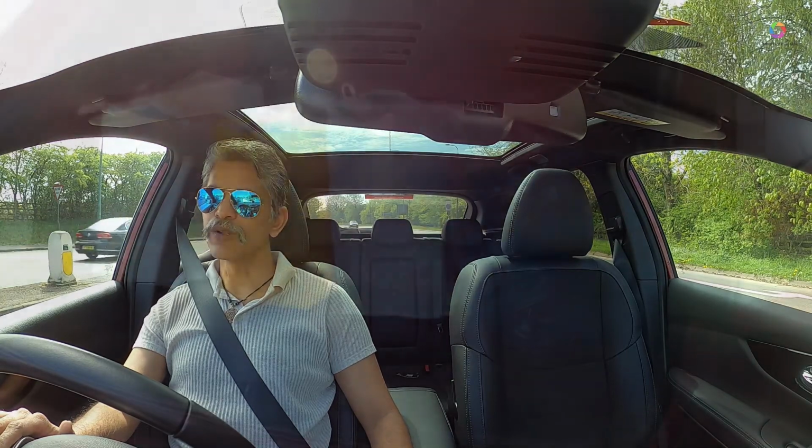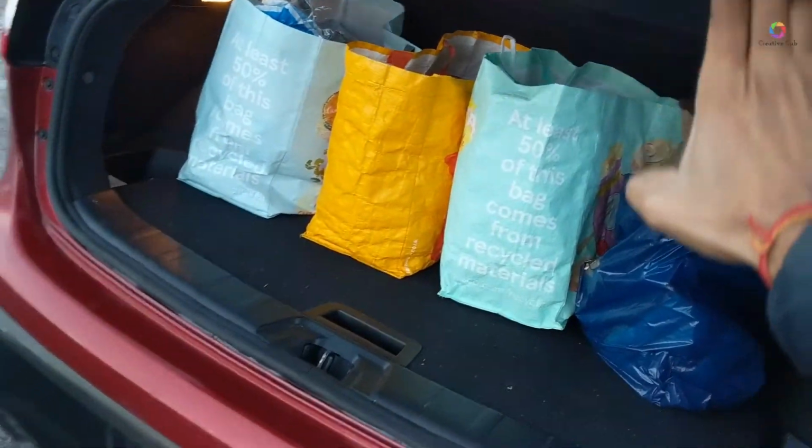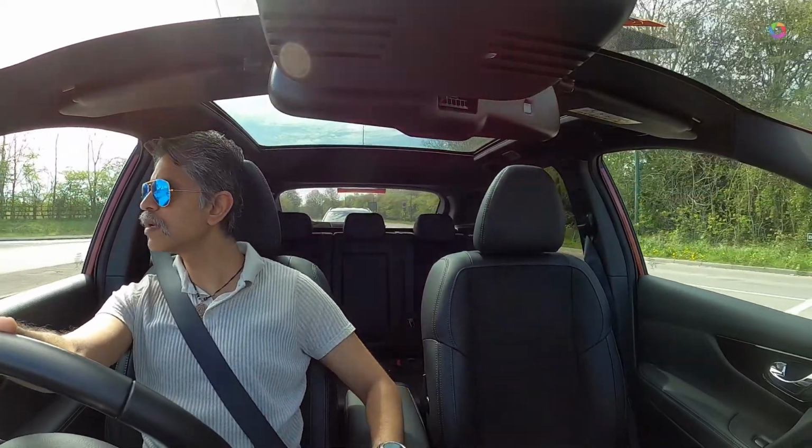The boot space is also quite nice. I have a big cricket bag and I can fit that one in along with some shopping quite easily. In front as well, the space is absolutely amazing, no problems at all.